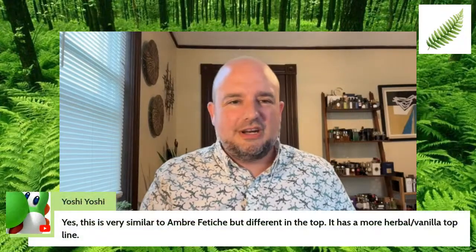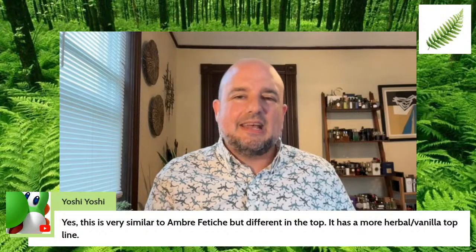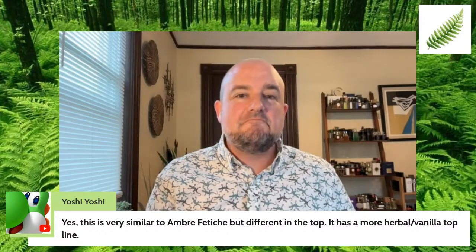We have Yoshi Yoshi here. Yes, this is very similar to Amble Fetiche, but different in the top. It has more herbal vanilla top line. Sounds quite lovely. Oak moss and coumarin. That's another great answer. Some would argue that all it takes is oak moss and coumarin. Great. Megaren, lavender and tonka, which is interchangeable with coumarin. We'll get to that in a little bit. Another great answer. And Clear Zimberlin, wonderful to see you.